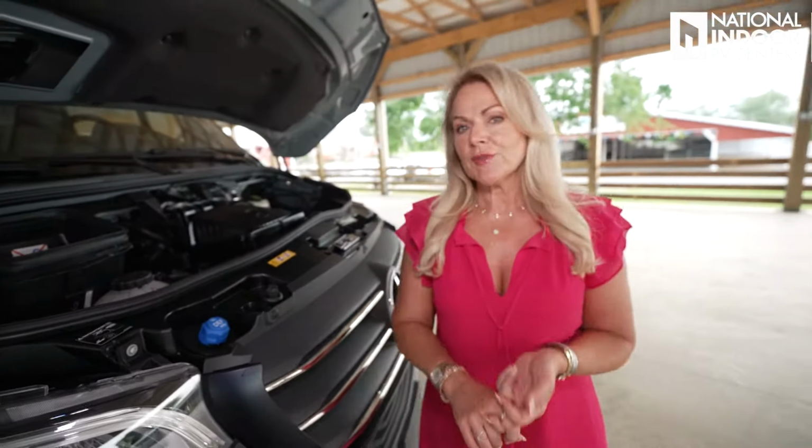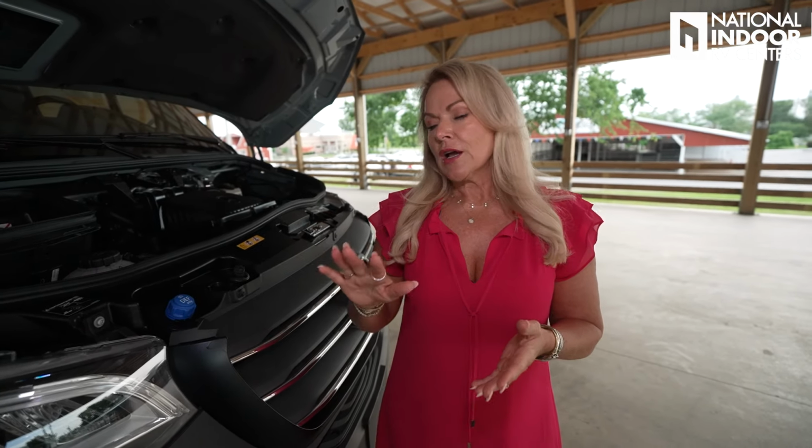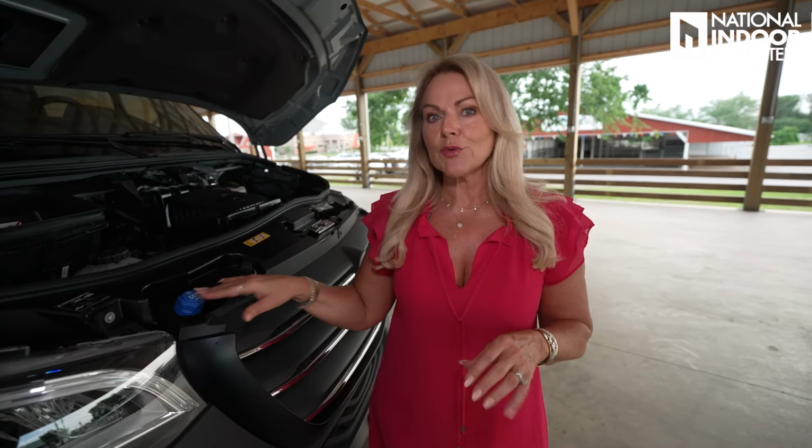Now DEF, there's a couple of things you want to know. It does not like sunlight, and it does have an expiration. It has a shelf life of about a year. So when you're buying DEF at an auto store or Walmart, if you're going to take it along with you, just make sure you check the expiration date, because bad DEF will throw some bad engine codes for you.